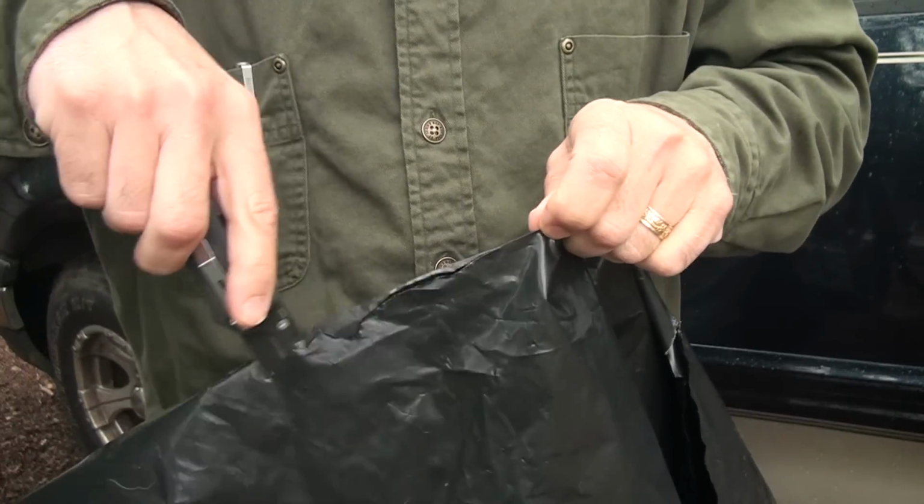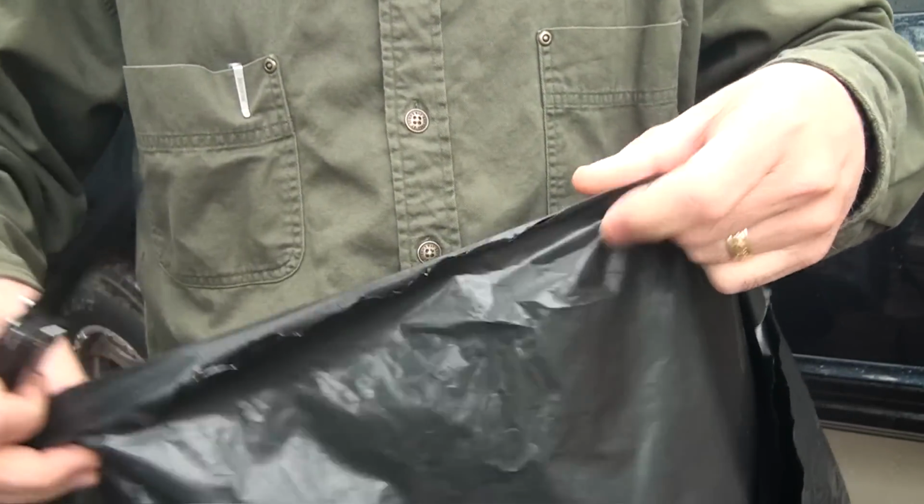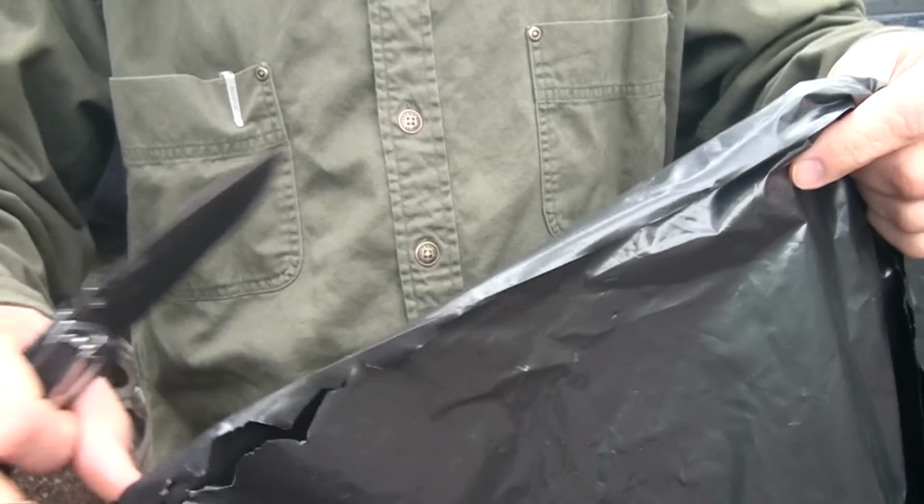You can also cut for armholes. You can get your arms through, or you can cut all the way through, and then it'll be just a nice poncho where your arms are totally free. It can also be brought over your head this way to keep the rain off of your head. The big thing is you don't want to get hypothermia, but it definitely works very well to keep the rain off of you.